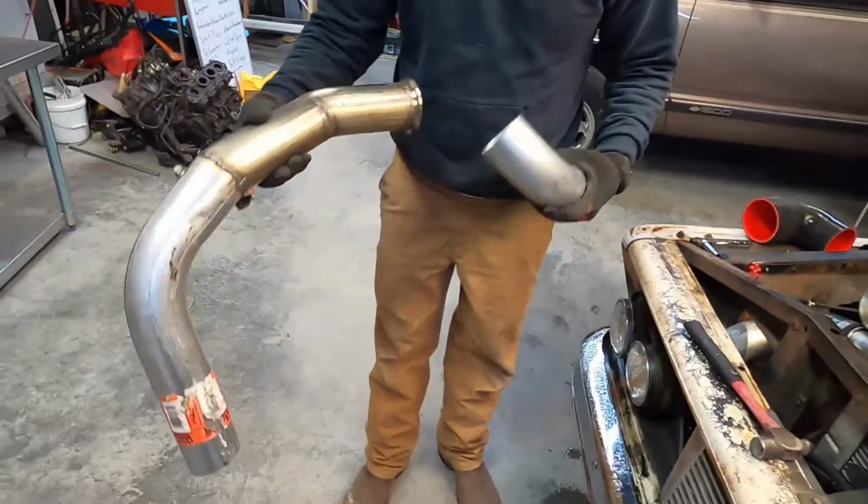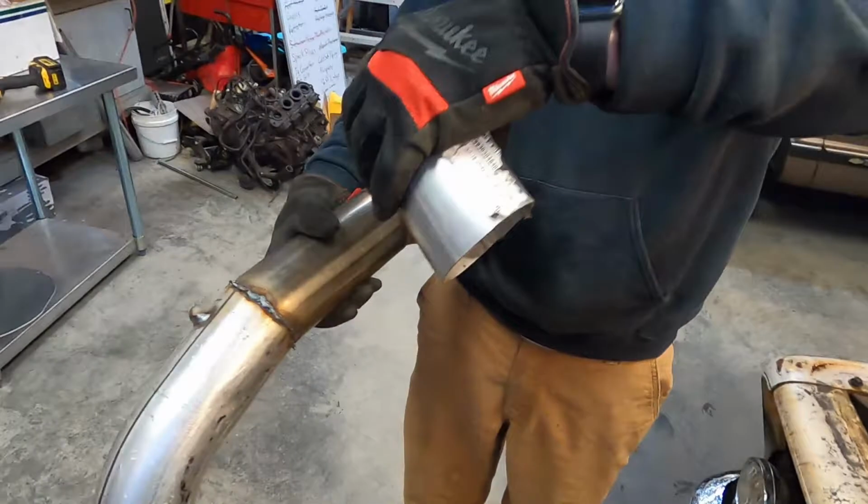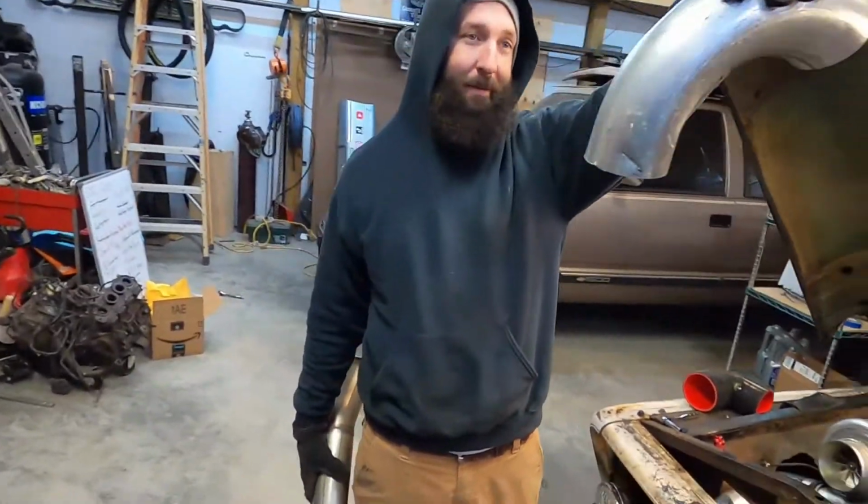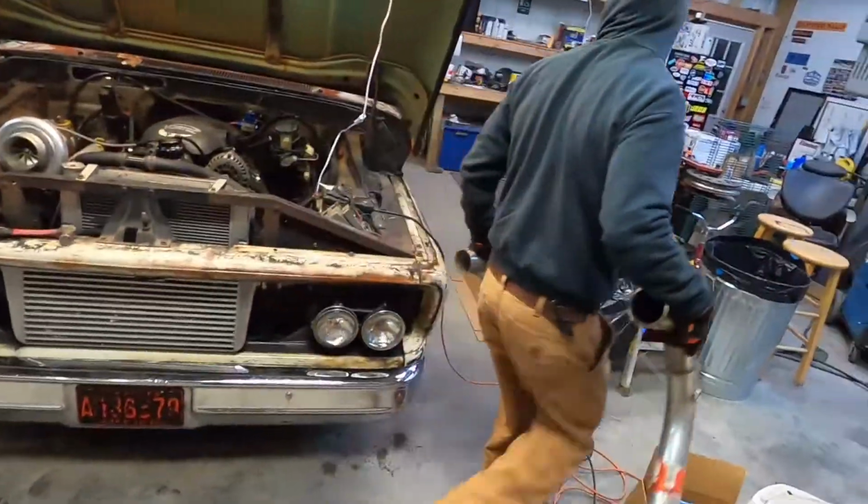All right, show them what we're doing. Cutting this off right here, and then go right here. So it'll be like, goodbye, y'all. It's a little bit more than 90. It's like 110. Hater pipe.